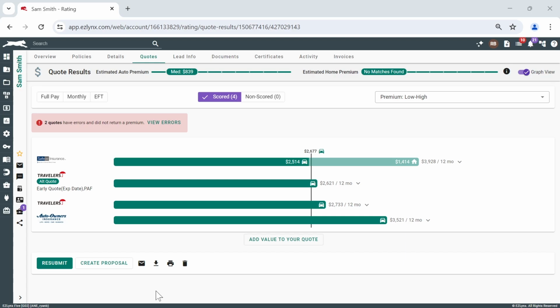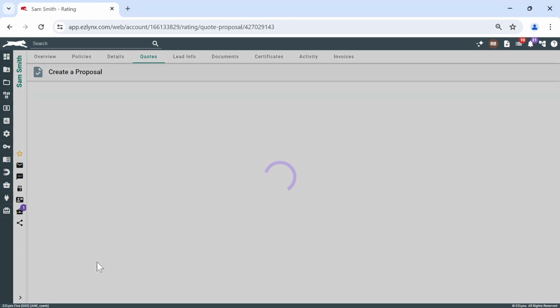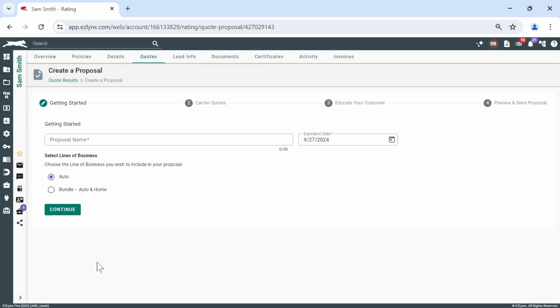We can see that we have a quote pulled up. At the bottom of that quote, right down there, you're going to want to click Create Proposal. Once you do that, it's going to bring you into the Create Proposal workflow where you're going to have to do a couple of things, but it's really fast. So let's go ahead and we'll quote the auto in this proposal.